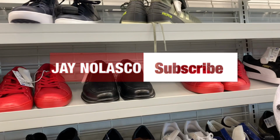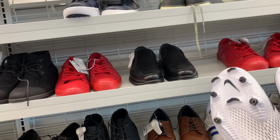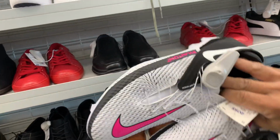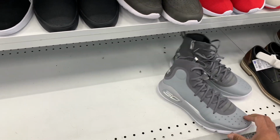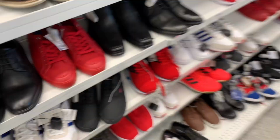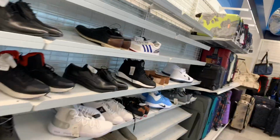What's this? Ooh, hold on a second. Did you find something good? Phantom GT. I don't know. Let's double check on this one. Under Armour. Another Stephen Curry down here. Double check already. You checked comps on this one at the other store, but nothing on that one. Under Armour. Nice running shoes. Okay, that's it on the shoes.